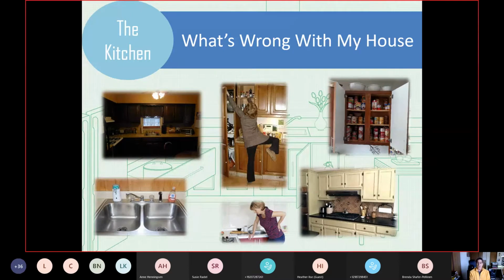Sometimes, most times, you have to get on your hands and knees to try to retrieve something. Especially if you've got a corner cabinet, you end up having to get on your hands and knees and stick your head back into that area to try to retrieve something. So those are generally the items that you usually use only once or twice a year.